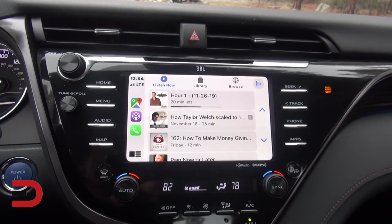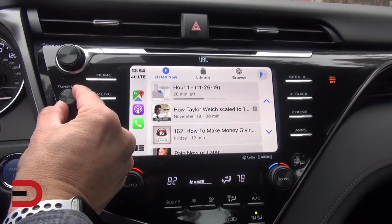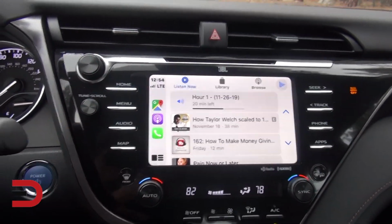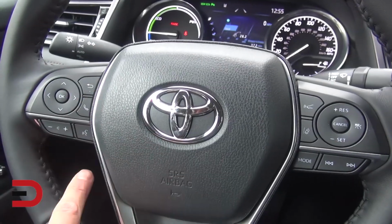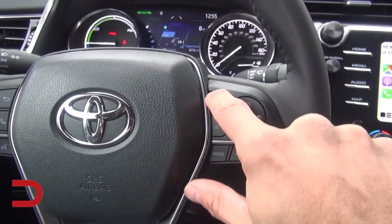When I first got in the car to turn the volume, I hit the scroll button versus the volume button. But you do have on the steering wheel the controls there. Left-hand side's the volume, Bluetooth options here, and there's some of your safety.